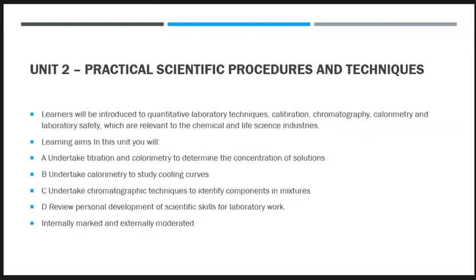Unit 2, this is an internally assessed unit, and we'll be running this in the second half of year 12, and the students are looking at quantitative laboratory techniques such as calibration, chromatography, calorimetry and lab safety.